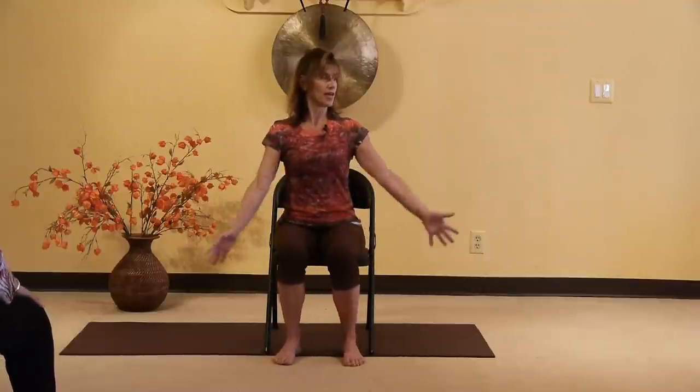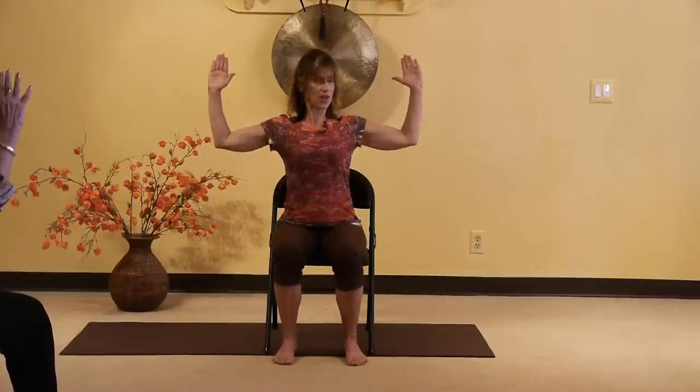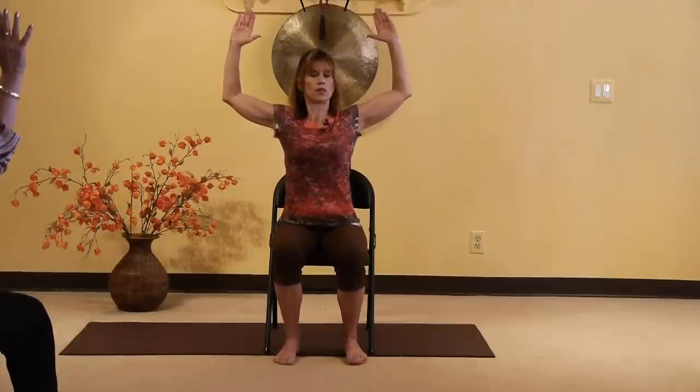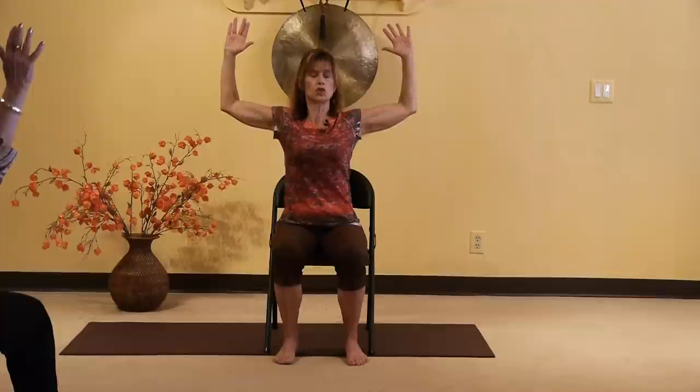So when you're like this in cactus arms, you're sitting up tall, and you're going to bring your arms up so they're up a little bit higher. So you just have raised your shoulder blades up, right? You can feel it now. Mindful awareness, everybody. We're going to take the arms back just a wee bit, and we're going to slowly lower our elbows to our waist.